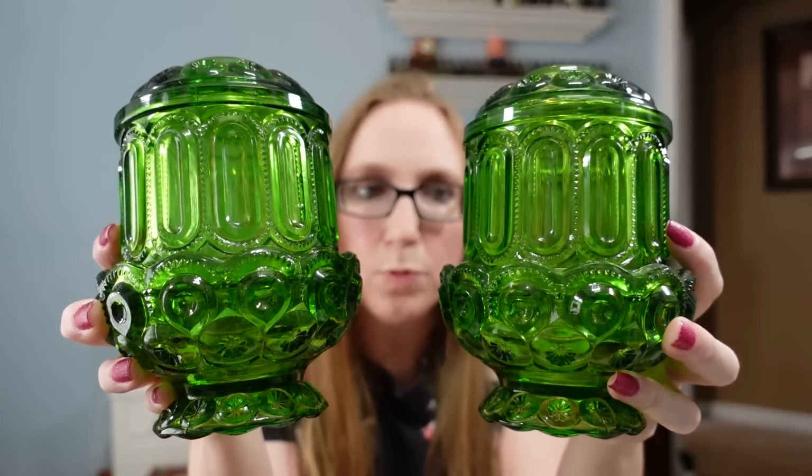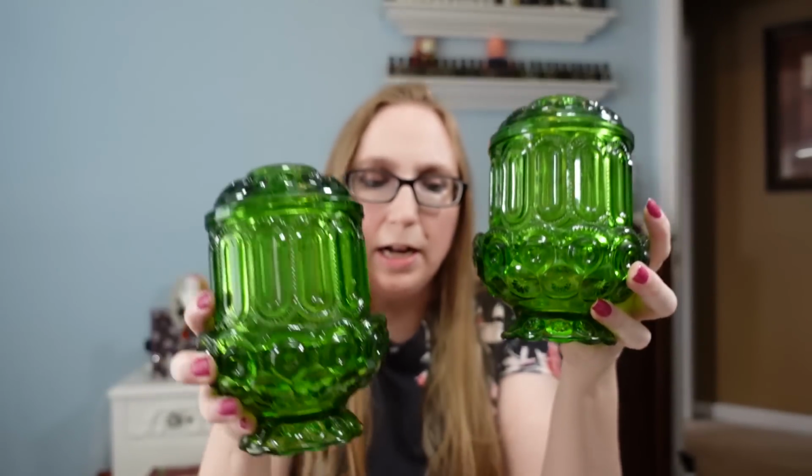These next two are also L.E. Smith Moon and Stars. These were a pair of green ones. Now, you guys know I'm desperately trying to find a pair of red fairy lamps because I want them for my Christmas decorating. And anytime I come across the red stars and bars Indiana glass fairy lamps, they have that flash painting, I think they call it. So when you find them, the red on them is all kind of chipping off and stuff like that. It's so hard to find a fairy lamp like that in beautiful, like new condition. So I've just been desperately trying to find a red pair and cannot find a nice red pair.